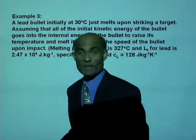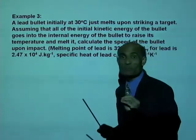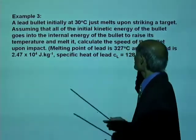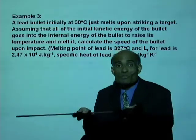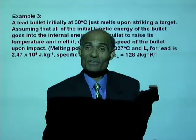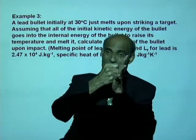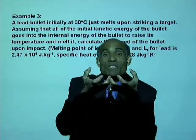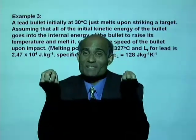Another problem. A lead bullet, initially at 30 degrees Celsius, just melts upon striking a target. Assuming that all of the initial kinetic energy of the bullet goes into the internal energy of the bullet to raise its temperature and melt it. Can you believe that it will happen? Yes? The bullet that is moving with a tremendous velocity strikes a target, and all the kinetic energy it was carrying is now used to increase the internal energy of the bullet, which then increases its temperature and melts it.